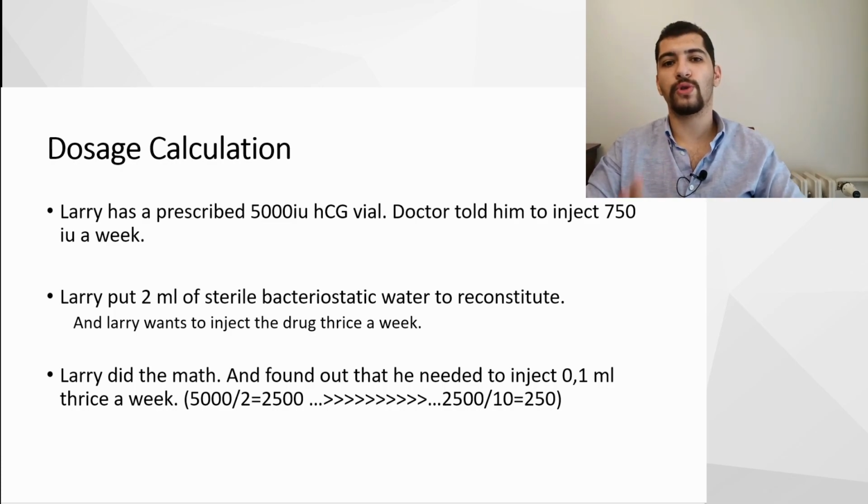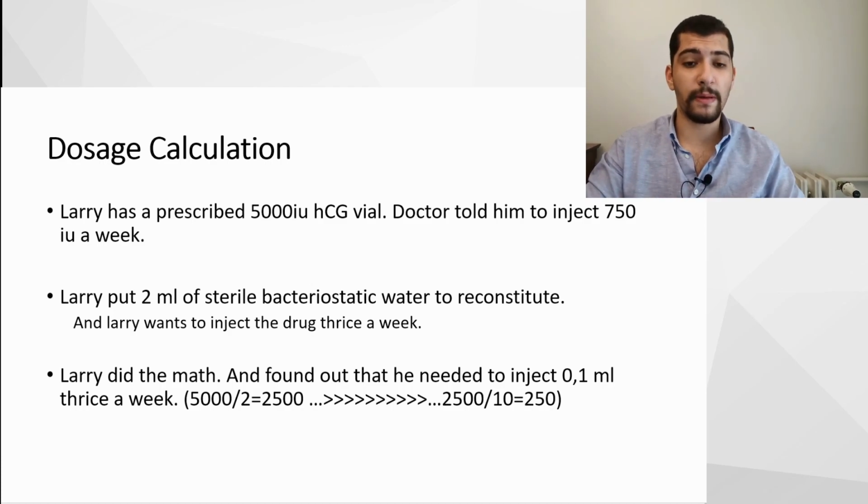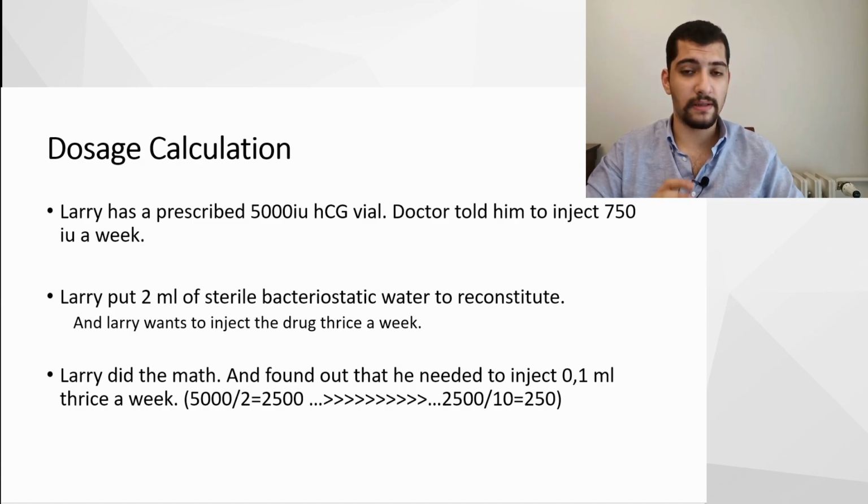So this is probably where the most confusion happens. How do we calculate the dosages, you might ask? And actually, it is quite a bit easier than most people think. I don't get how some people just get confused and paralyzed by over-analysis. But as you will see in a minute, it's quite simple actually.